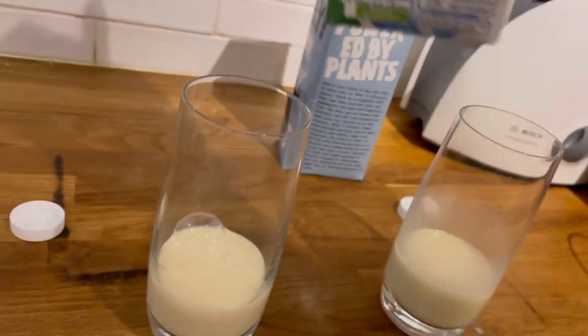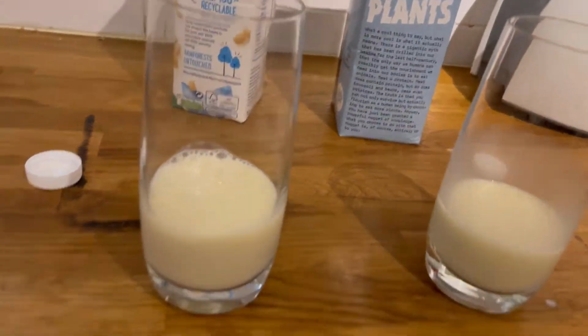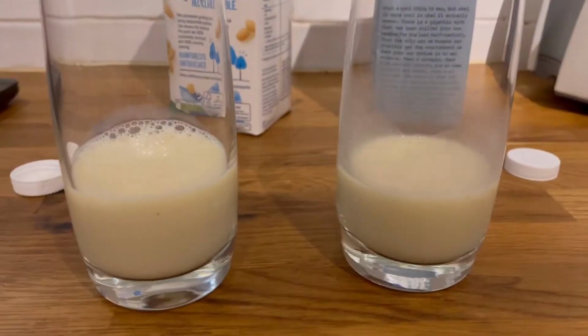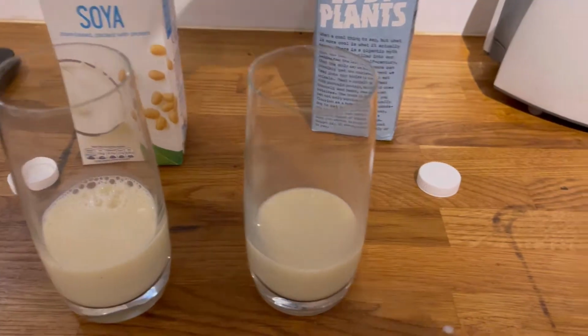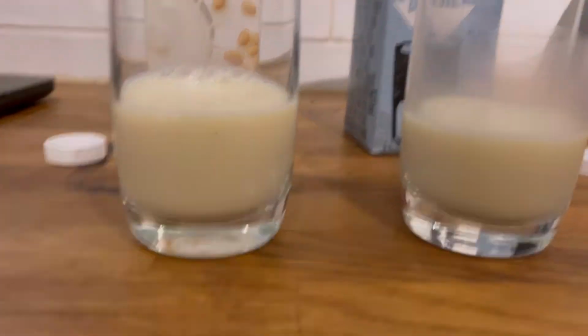Trying to pour and film is a little bit more tricky than I thought. I've got to say, that looks identical to cow's milk. Very, very interesting there. Okay, so let's have a look at the two. Let's put them together. So I did shake both of them, and I would say I shook them very evenly, but a lot more froth with the soy milk there, which is quite interesting.